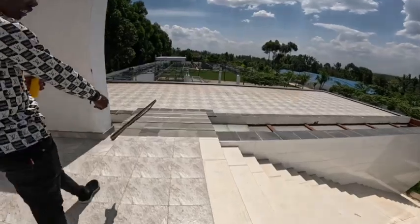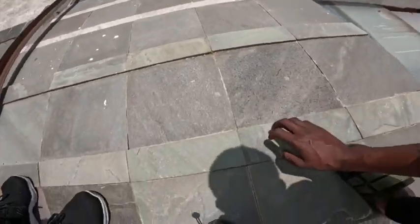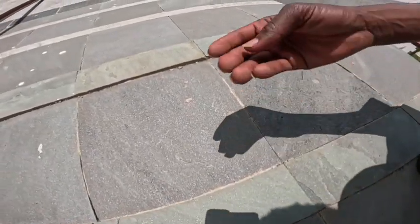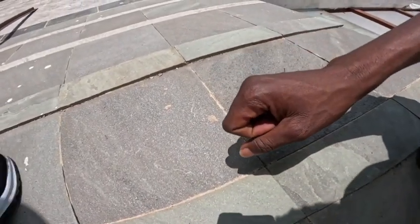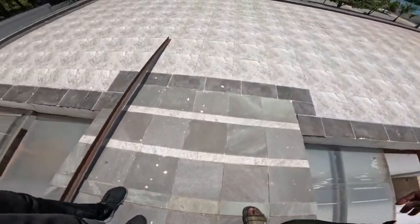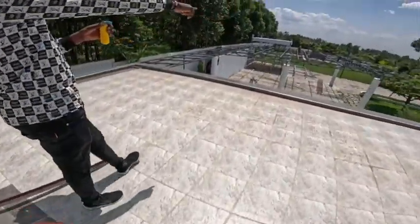These tiles are called maziras. These are maziras. Touch, scrub them here. How are they? Very rough. So even just passing this way, your shoes, you cannot go anywhere. Exactly. So for the people who are just passing, it's the same at that podium.